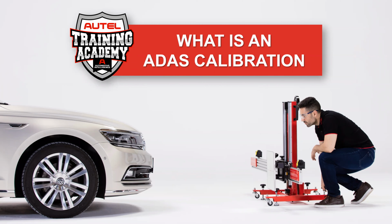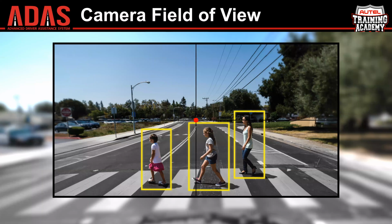So we're going to start by taking a view through the forward-facing camera mounted on the windshield. Now, every camera, whether it's an ADAS camera on a vehicle, the camera on your smartphone, a DSLR, doesn't matter. Every camera has a field of view, the number of degrees of angle that the lens can see horizontally and vertically.